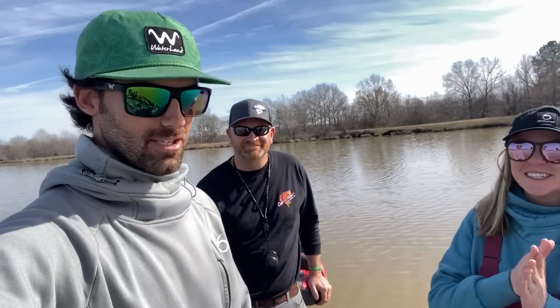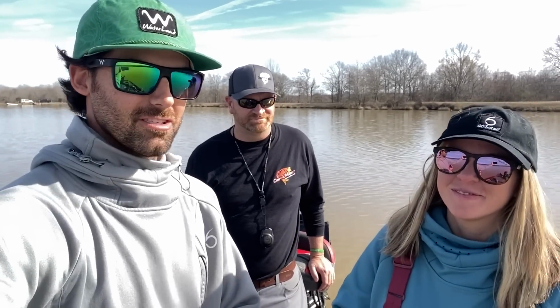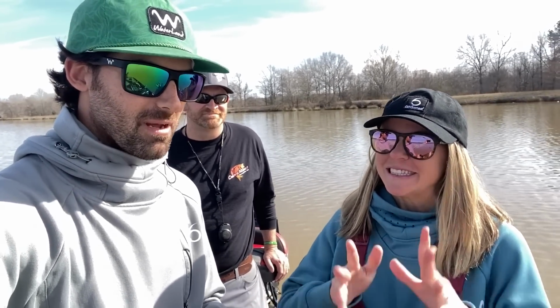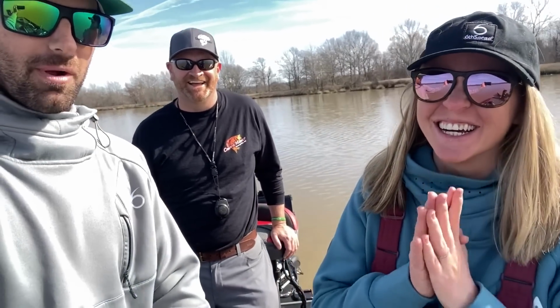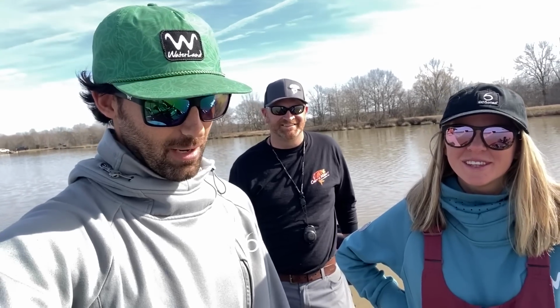Yeah, we are excited. It's a smaller reservoir, so we don't have to cover a ton of water to find these fish, which is nice. But there are just some absolute mutants that live here, like 3, potentially 4+ pound fish. And we've got the slab queen. It's always a party when we have the slab queen here. She's just a big fish magnet. And we're going to do our best to put some big ones in the boat.